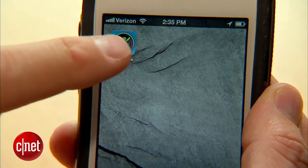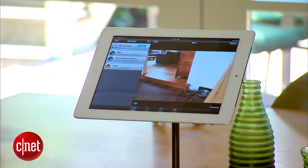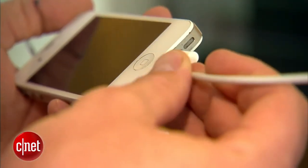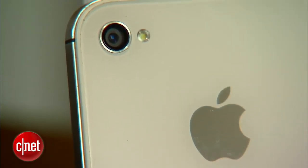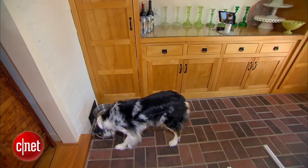Users must download the Presence app onto two devices. One serves as a camera and the other monitors the action. You need a constant Wi-Fi connection and power source. But as long as the camera is working, the phone does not need to be in pristine condition. Let me check in on my kids. People are using it for kid tracking, pet cams, elderly cams. So if you have an elderly relative you're worried about and you don't get to see them all the time.